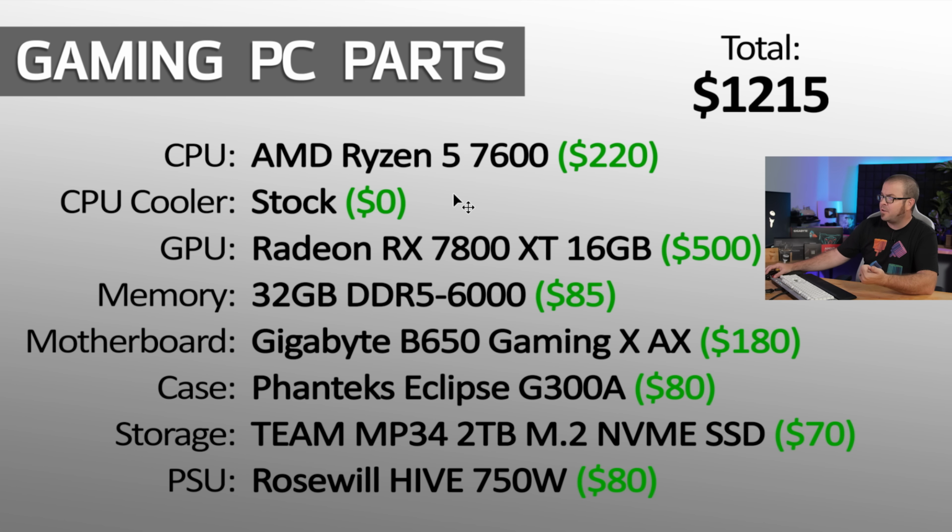This is an AM5 build, so we're going with an AMD processor, and we're running the RX 7800 XT. So we're also using an AMD Radeon GPU. That is one of the best bang for the buck GPUs that has come out this year. It is $500, hence the increased base price from around maybe $900 to $1,000 a couple years back to around $1,200 to $1,300 for this build.